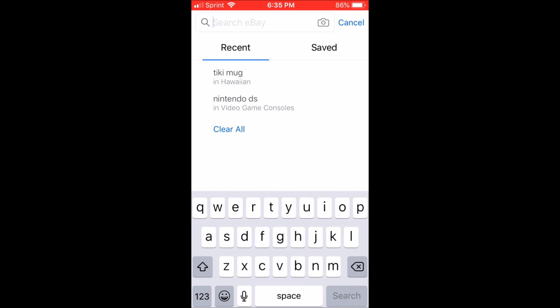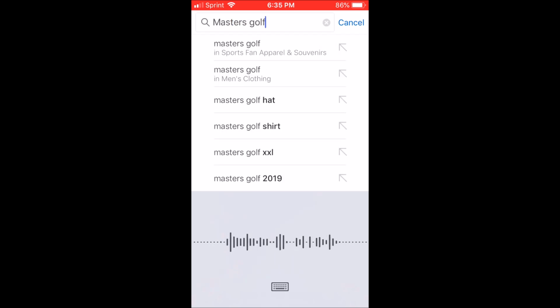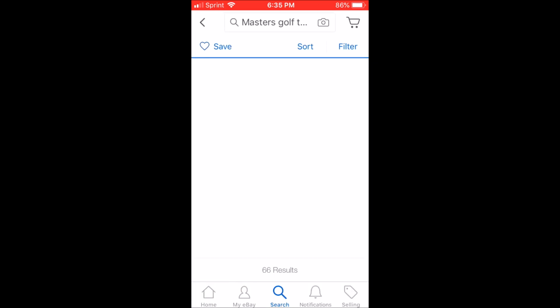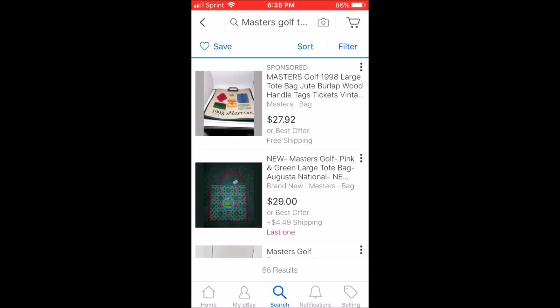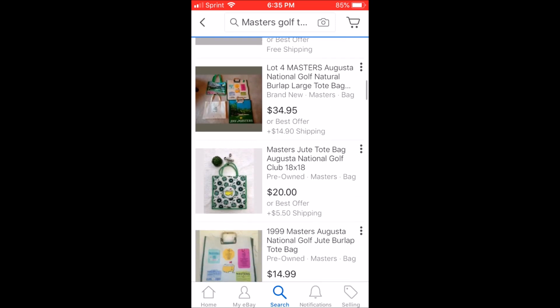Let's do another one. I'm going to use voice command, hitting the microphone on the bottom, and I'm going to search for Masters Golf Tote Bag because I found one of these yesterday and I bought it for $3. Hit search on the bottom right. It brings up all the listings that are active. Scroll through. You can see what all the asking prices are.